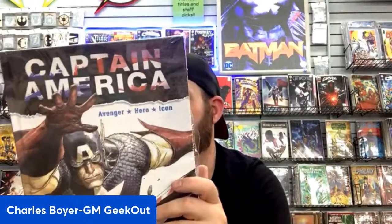And the last book we have is Captain America, Avenger Hero Icon. So not a traditional trade paperback, but a kind of coffee table book with all of the information about how he has been an icon for the last 80 plus years, and it goes through the history of Captain America. It's a cool coffee table book. If you like coffee table books, if you like Captain America, it is a beautifully made book and super awesome. And that is all of the print need.